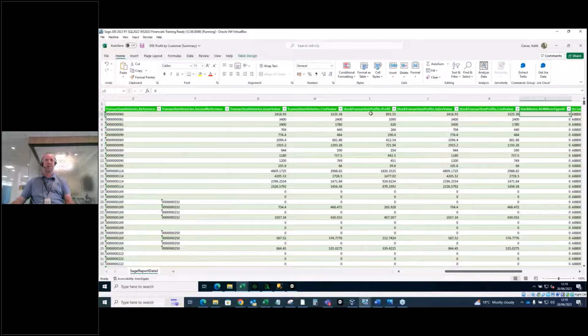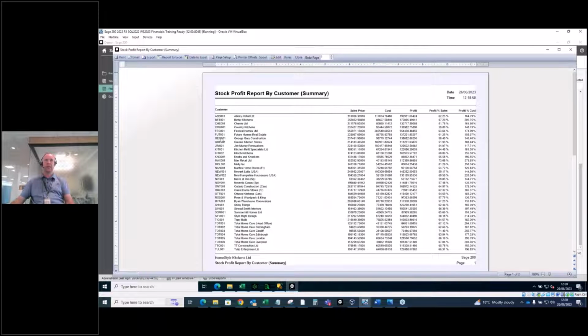Now, as you see, because it's going and looking at every single variable, not just the ones that are visible on the preview, it's bringing through transactional history, when obviously this report is a one by customer. So you would then have to do a lot of formatting within Excel if you've done data to Excel to match how it looks here.